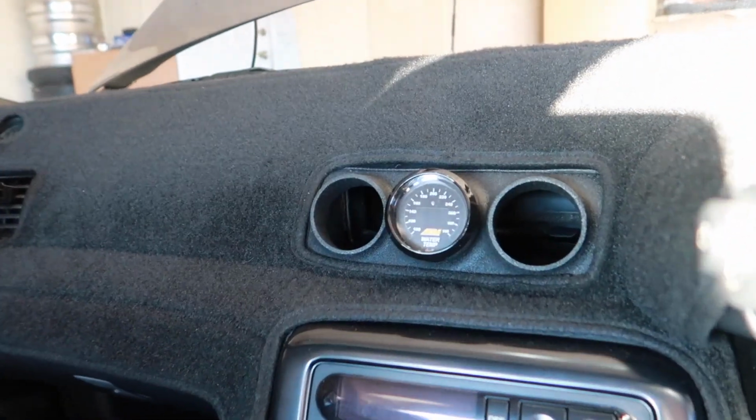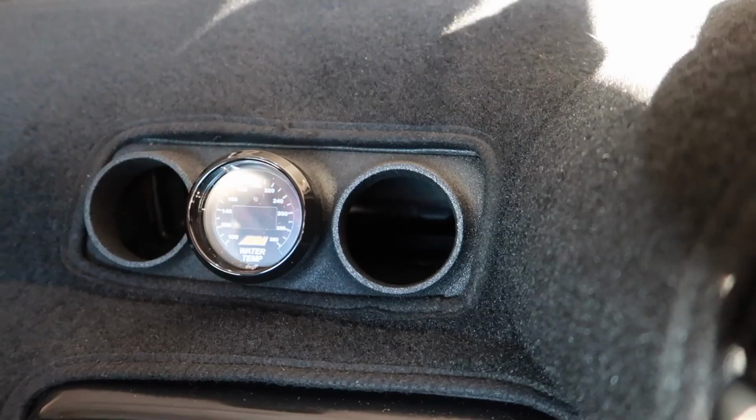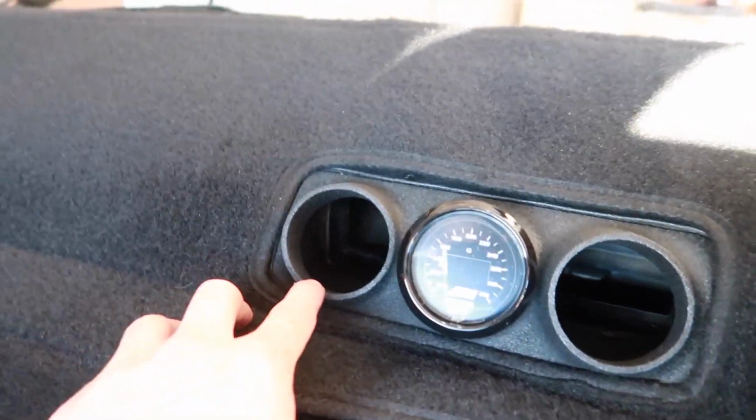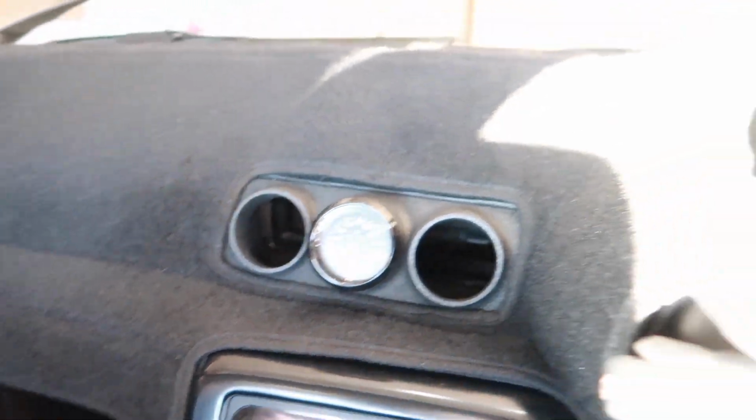So I have the water temp sensor installed into the first slot. To the right, it's going to be the AFR. And I'm thinking for the far left, I should do oil pressure because that is crucial, especially on these RBs.